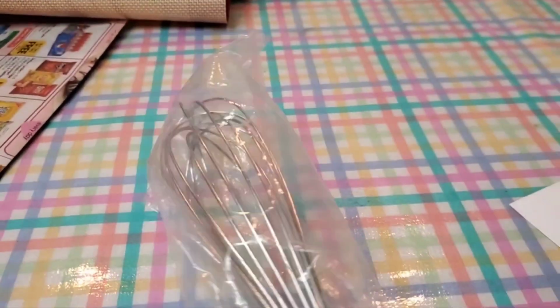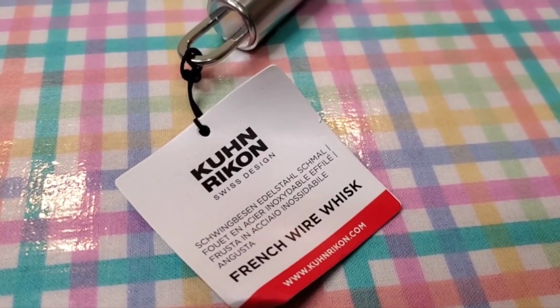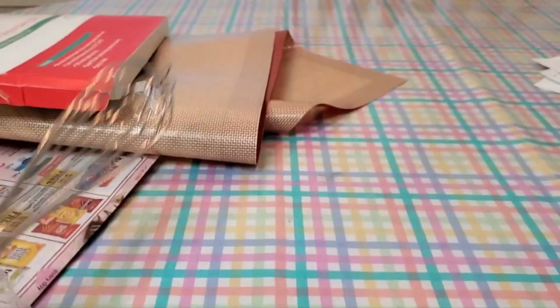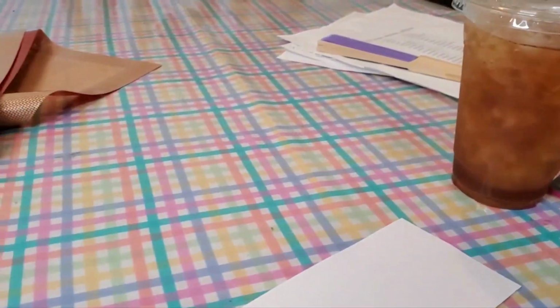And I got one of these longer, hold on, a French wire whisk. So there's that. And then I also got some of the cups that look just like this cup. You don't need to see that. They're the last thing in there.